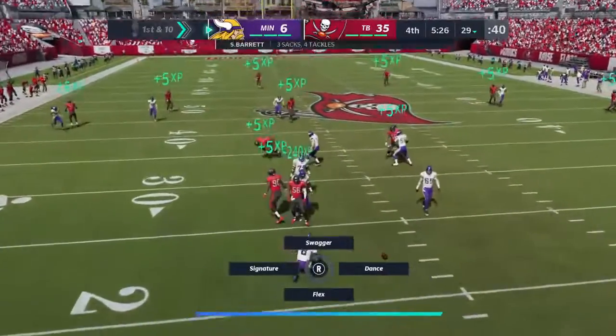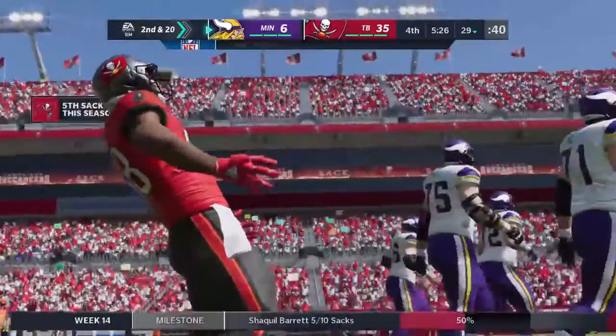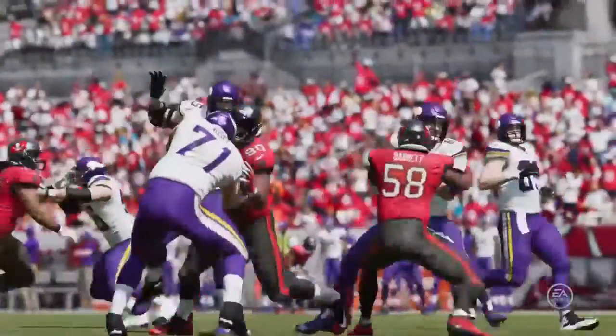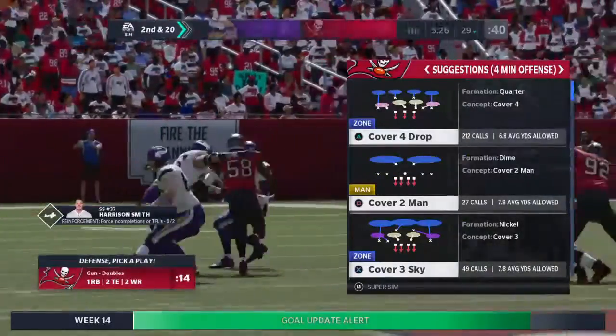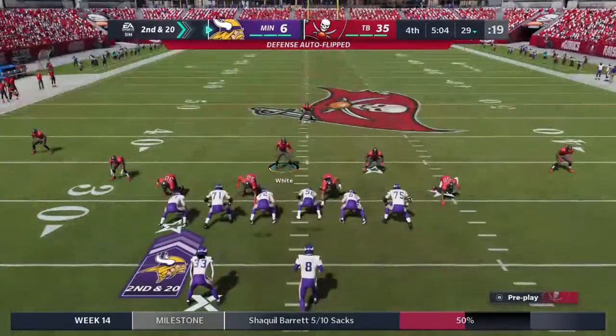Oh, the Buccaneer pressure too much. Down he goes. Shaquille Barrett able to record his 5th sack of the season. We've been around this league for a while, and many coaches never pull their starting quarterback, almost no matter the situation. In this case, though, I think he's got to make a decision. He's taking a pretty good beating out there. Yeah, and with the deficit, maybe not wanting to risk an injury.